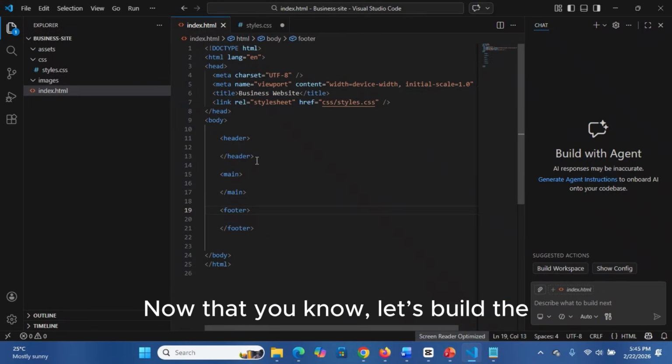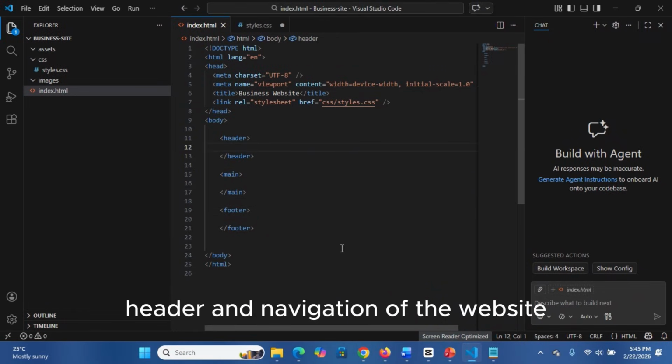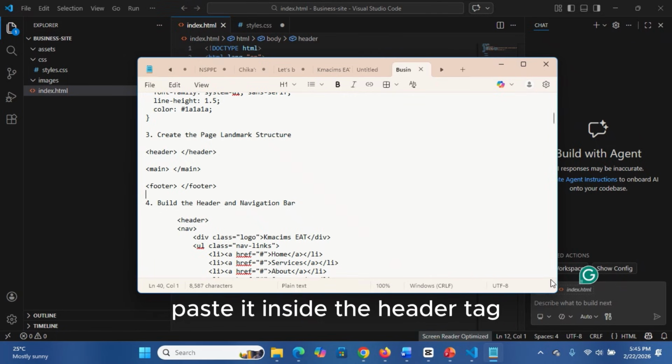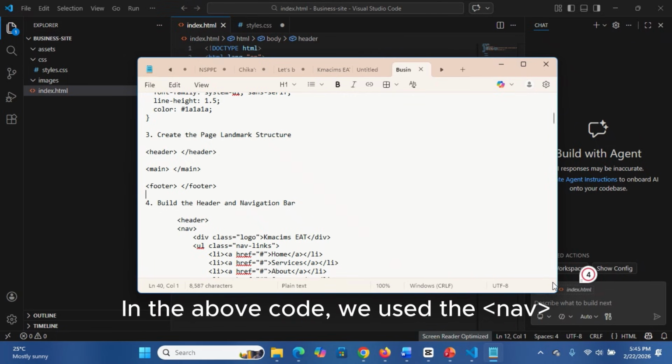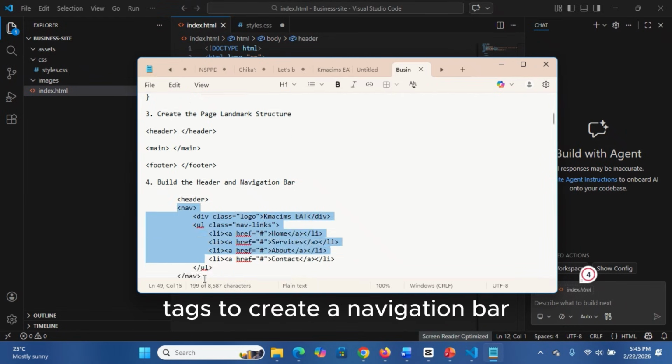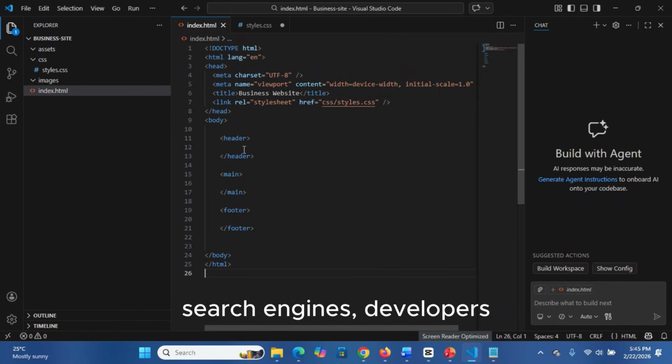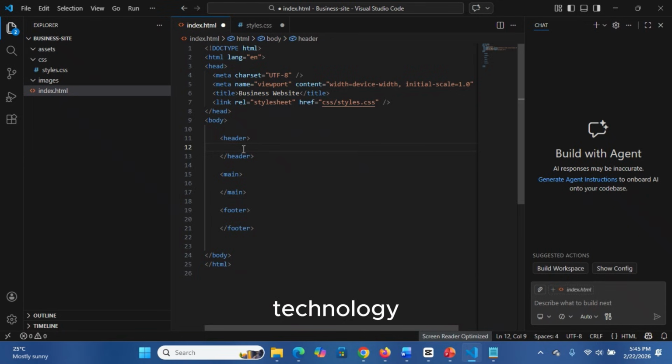Now that you know, let's build the header and navigation of the website. Copy the following HTML code and paste it inside the header tag. In the above code, we used the nav, ul, and li tags to create a navigation bar because of their huge benefits for browsers, search engines, developers, and users who rely on assistive technology.